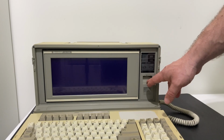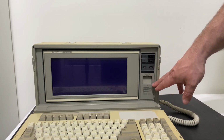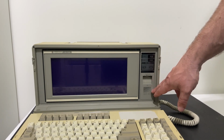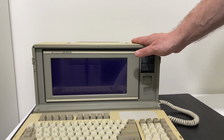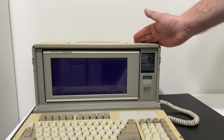You've got a tilt function. You've got a little hard disk embossing here. That's the main thing with this PC-7100: you do have a hard drive that should be inside. Unfortunately, my model does not have that inside. The previous owner removed it, which is a bit of a shame. I was unable to get it, so that's lost forever as far as this machine's concerned.